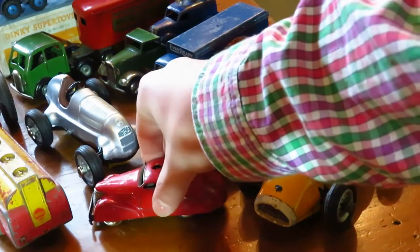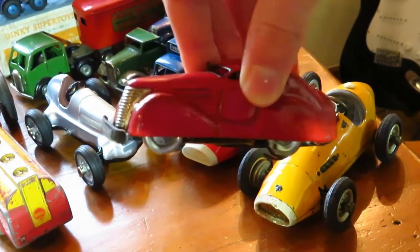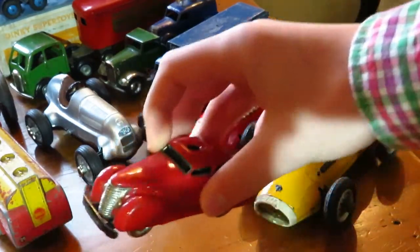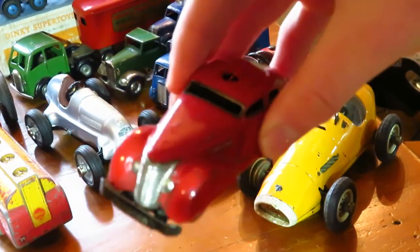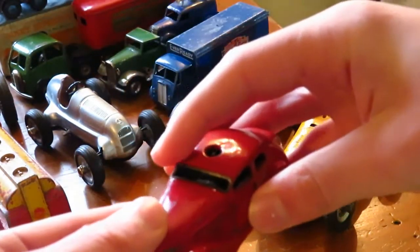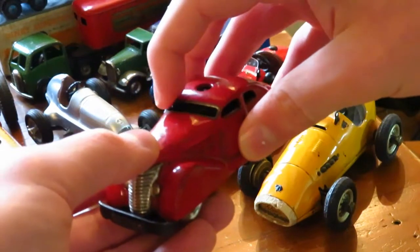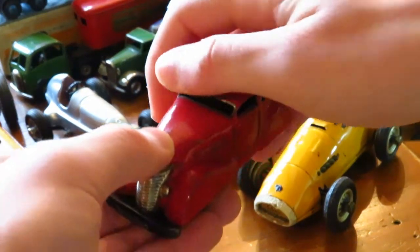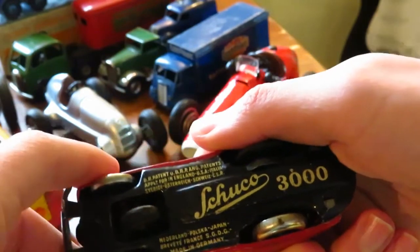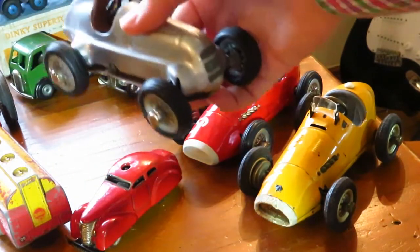Speaking of old Schucos, here we have a Schuco 3000 in very nice condition, not modelled on a specific car. Really very handsome toy. Now, I believe it's actually a very clever toy. So you see that little slat on the windscreen there? There are little numbers there where you can set speed. So it's got the hole in the top where you'd put your key. Sadly, this one doesn't actually have a key. Then you can slide that across for different speeds, and I think you can steer it as well. There you go, it's got an extra wheel there. Lovely writing as well on the bottom. Schuco 3000.